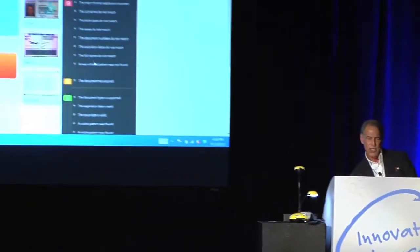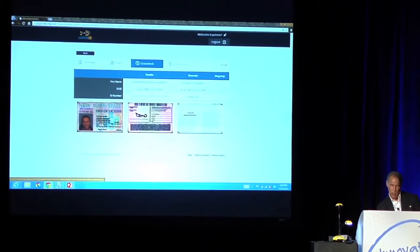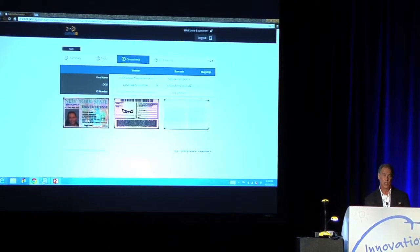So you can see this is the examiner solution. We have a team of expert examiners up in New Hampshire that just get queued any failed document in real time. This is one we just scanned. Our examiner is able to pull up that document in real time. With special tools, they're able to see the tests that were performed. They're able to cross-check data between what was in the barcode and what was on the front of the document. As you can see, we've got a big mismatch here.